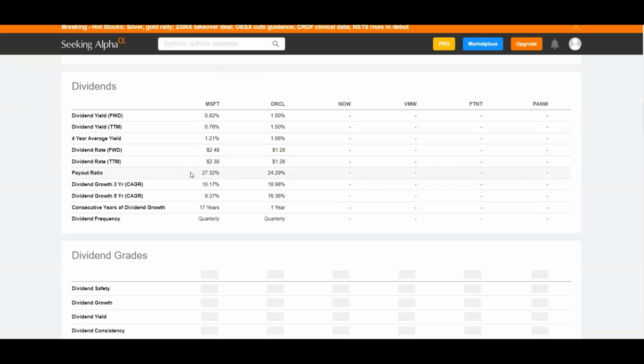The payout ratio, 27.32%. That's a very low, great dividend payout ratio. And if we look at the 3-year, it's a solid 10%. 5-year, 9%. So those are great dividend payouts, great dividend growth rates. 17 consecutive years. Now I'm just going to go to Oracle real quick because I noticed that they had a higher growth rate, but don't be fooled by that because it's only 1 year.